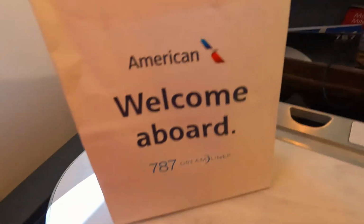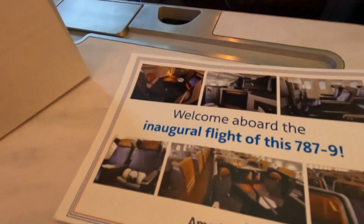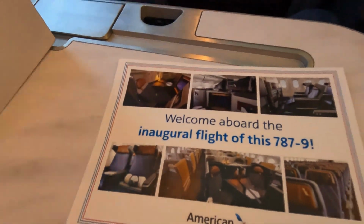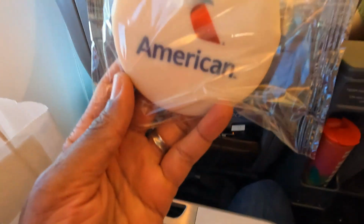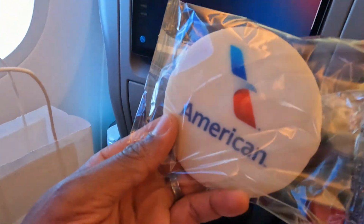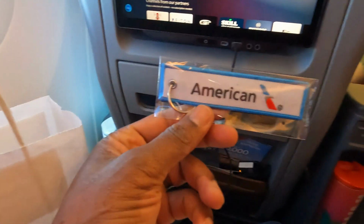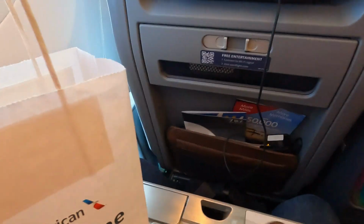So as part of the inaugural flight, they actually gave us a goodie bag. Welcome aboard. This might be the biggest cookie ever. For the cookie monsters, you'll like this, but I don't know. A big cookie. Oh, okay. A bag tag as well. American Airlines. Flip it over.